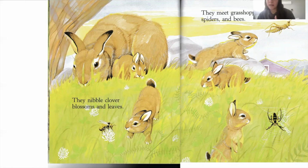They also meet grasshoppers, spiders, and bees. A grasshopper is the animal you see right on top, which is an insect with strong legs that like to jump because they have a lot of strength in their legs. Spider is the animal we see with the bunny on the far right, which is yellow and black. A spider is a small animal with 8 legs and two body parts that may spin webs. Has 8 legs, but don't worry, they're usually small.